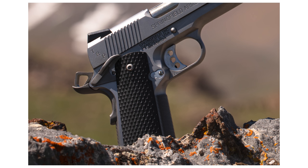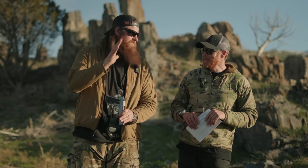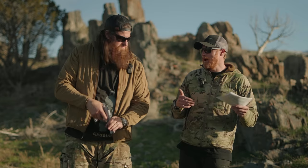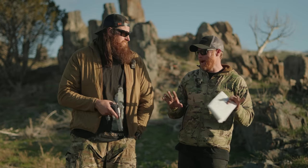I mean, you'll shoot a mag, you'll take your hand off, and you're like, yeah, that checkering is right there under my skin. I'm not gripping it very hard. Yeah, I mean, it's super, super aggressive. So if I had my way, I'd say, hey, we could tone that down a little bit.